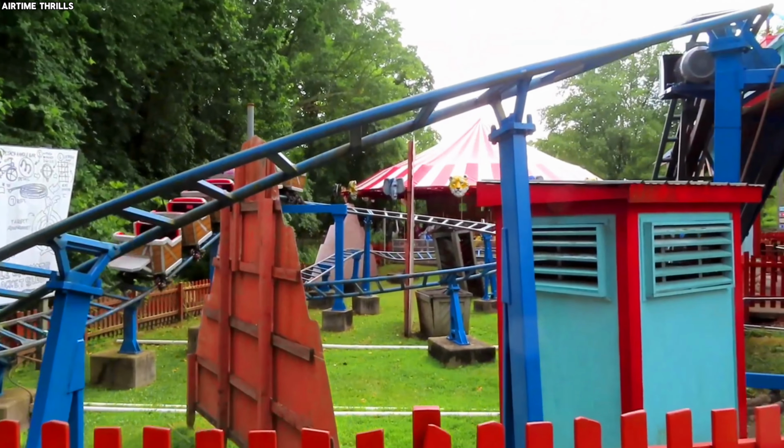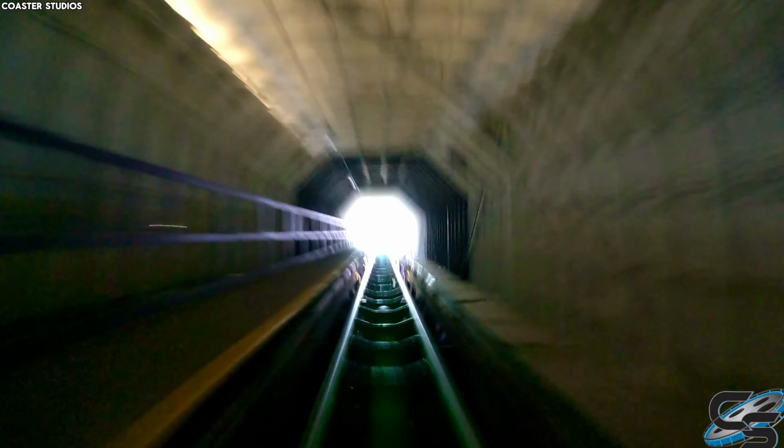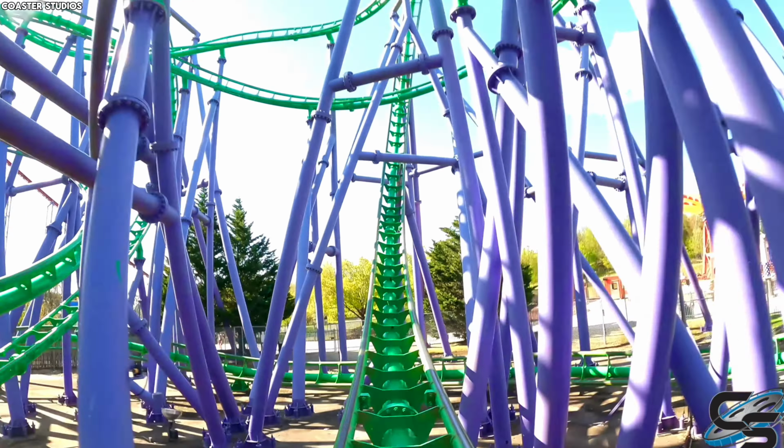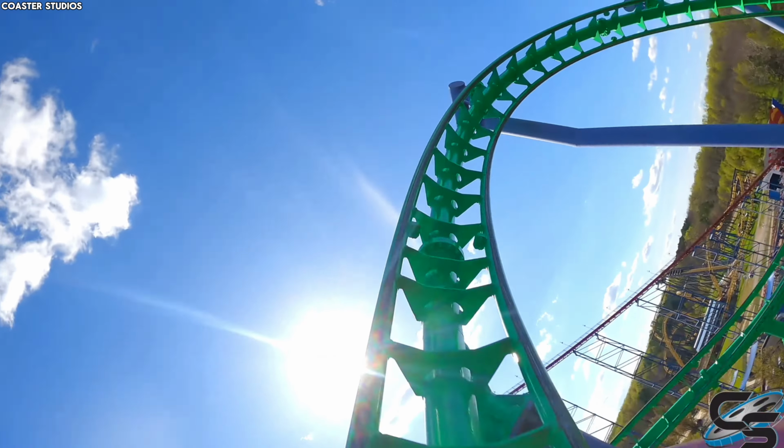Now let's dial up the intensity with Joker's Jinx, which is up next. So for Joker's Jinx, to be for real, I don't know. I'm leaning towards the edge for being scrapped, but the parts of the coaster should be sent to Fiesta Texas, Kings Island, and Kings Dominion for their Spaghetti Bowl coasters.